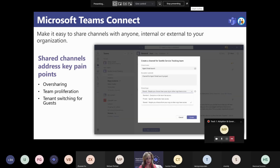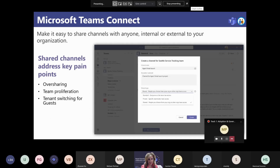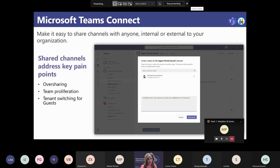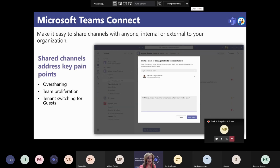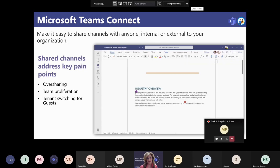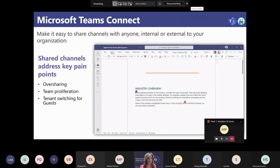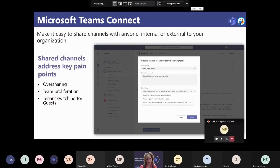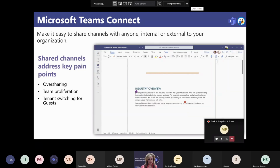This is coming and hopefully will be available when we go GA. But right now, for those of us really testing it out, and for the folks looking at it in private preview, those features are not available. But in shared channels, files are stored on a SharePoint site created for a shared channel. So it makes it really easy to collaborate.